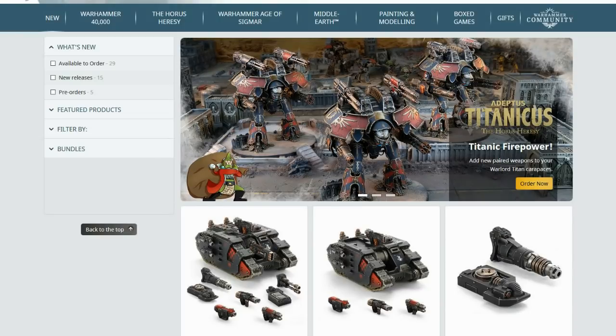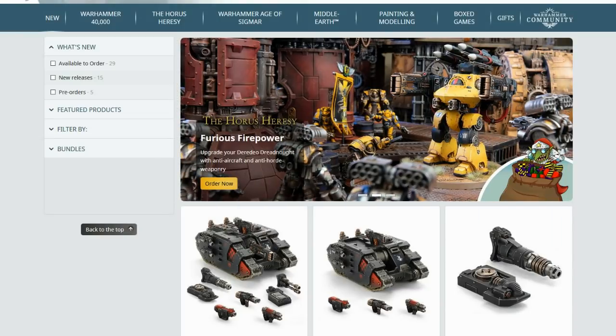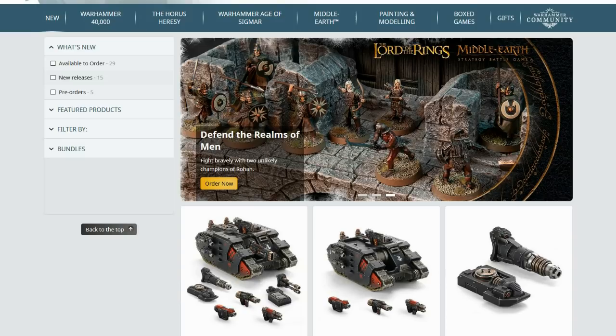G'day guys, Mac with the Outer Circle, and I'm sitting here on a lovely Friday afternoon from work. Just finished work. Got a beer in hand, feeling pretty happy. And then Forge World drops a new Horus Heresy tank, and I'm like, day's getting pretty good.